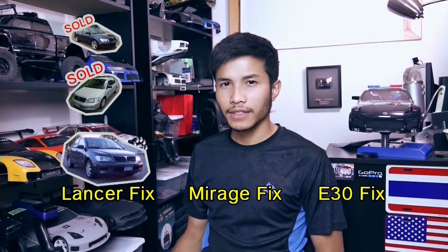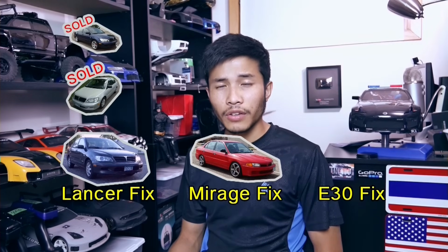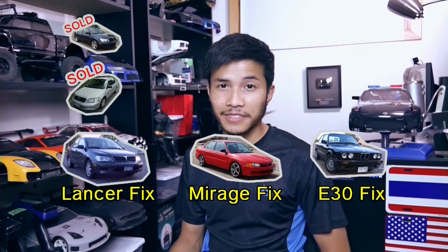For the Mirage Fix, I still have the red Mirage. For the E30 Fix, I have the car right now.